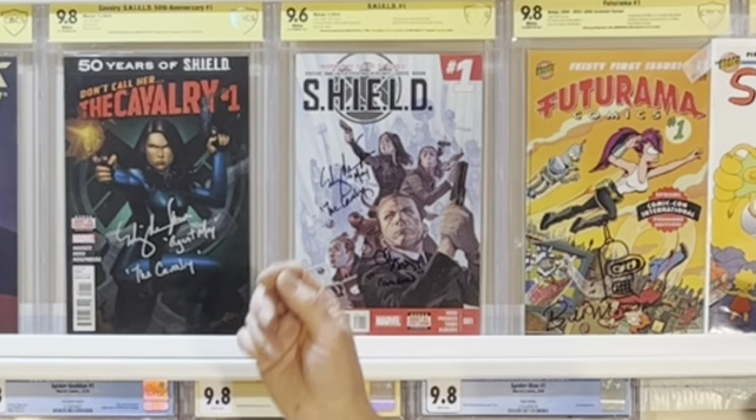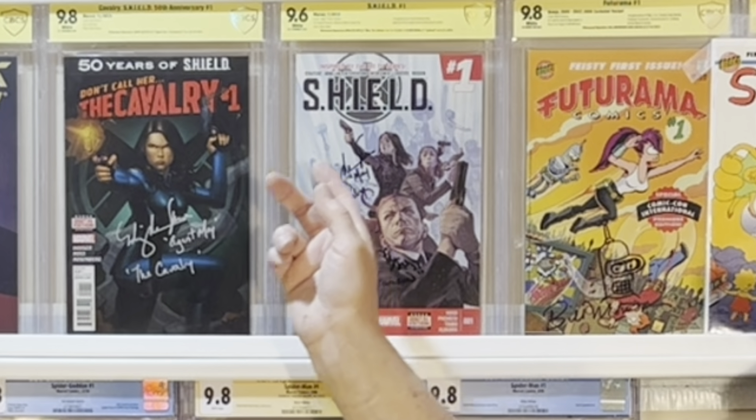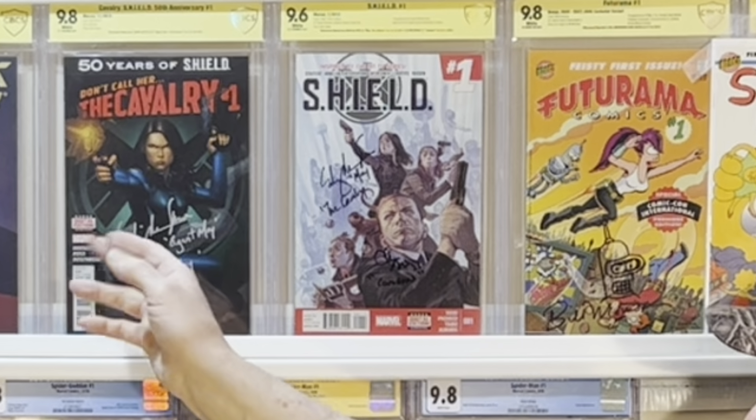And then these are other books I've had signed by celebrities. This is signed by Ming-Na Wen, who plays Agent May. Both of these are signed by Ming-Na Wen.